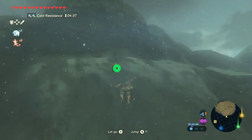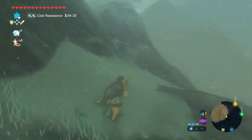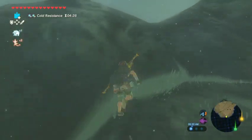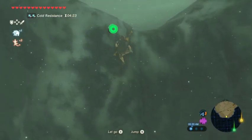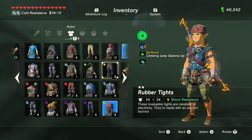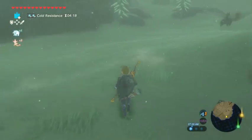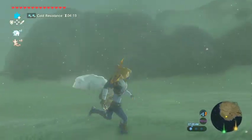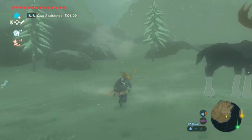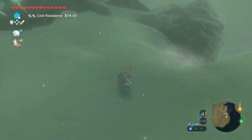I'm so tired of running so slowly. This is what I wanted to look at, I think. Right up here. Ah, look who's over there. I do not want to fight that guy at all. And I'm not going to. I'm also probably not going to mark it on the map because I hate fighting the elemental ones. I'm running out of stamps, so I'd much rather mark the regular ones that are easier to fight.